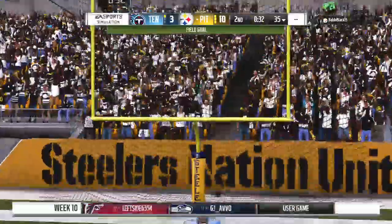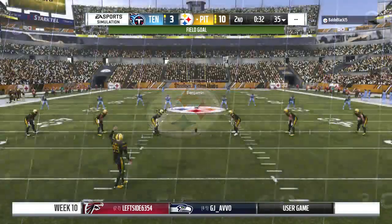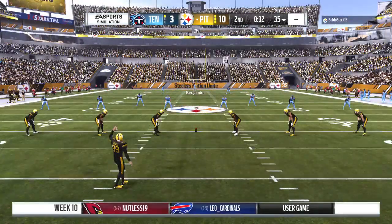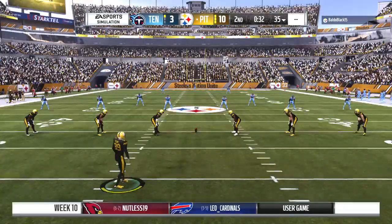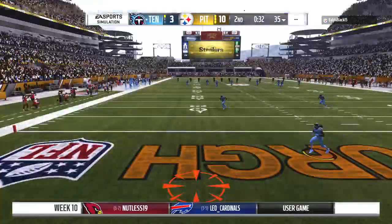And Boswell's kick is good. And they push the lead up to a touchdown now at 10-3. They had it 1st and goal, 3 attempts, couldn't get it in, so they settle for 3. Yeah, the field tends to shrink a little bit the closer you get to the goal line, doesn't it?